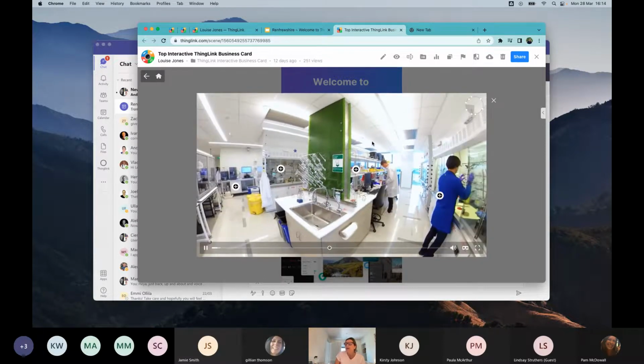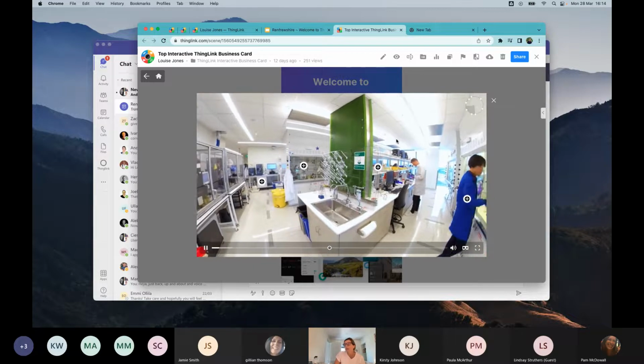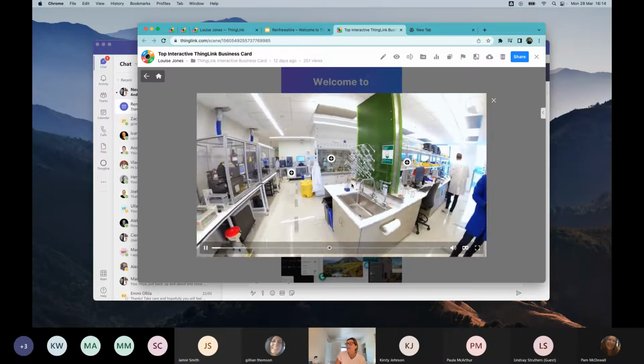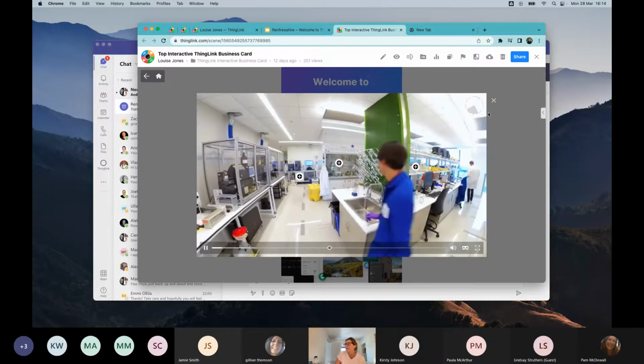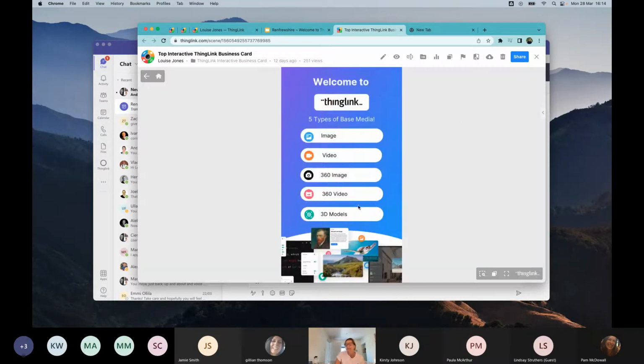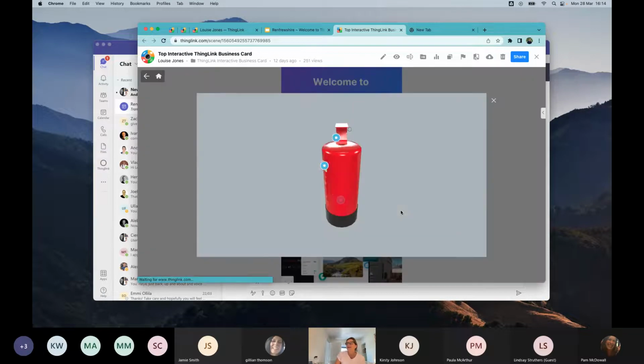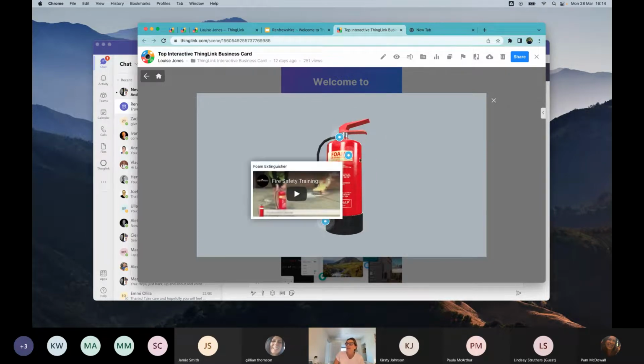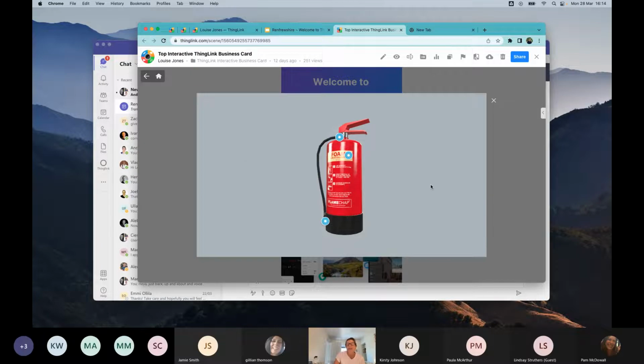And this is actually to show students what it's like to work in the chemistry lab. And they've just put all of these different tags into that 360 image as well. And last but by no means least, you can also upload 3D models into ThingLink. I use something called Sketchfab, where you can download pre-made 3D models, and then you can upload them to ThingLink, and then you can add tags to them. And this is me demonstrating here how to use the fire extinguisher.